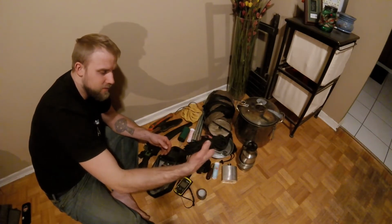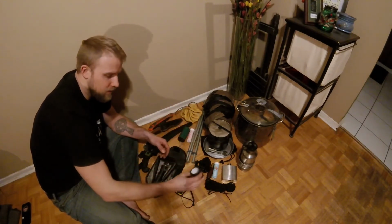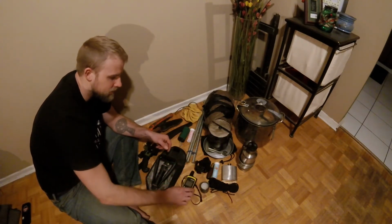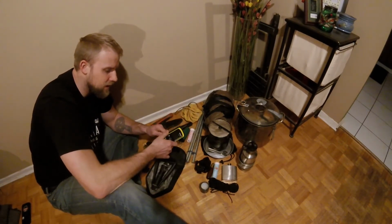I have 50 yards of paracord, some duct tape for patching up taps and things like that. You'll see there's lots of duct tape on that one tap, and a candle, spare candle. I got my Inner Reach SE DeLorme. That's so everyone knows I'm alive and well.